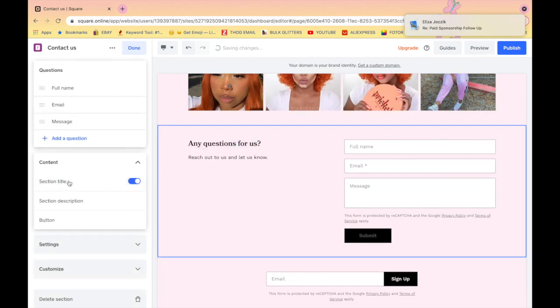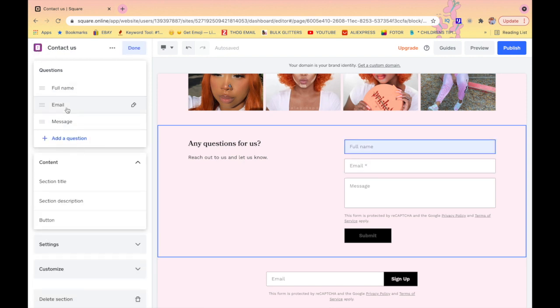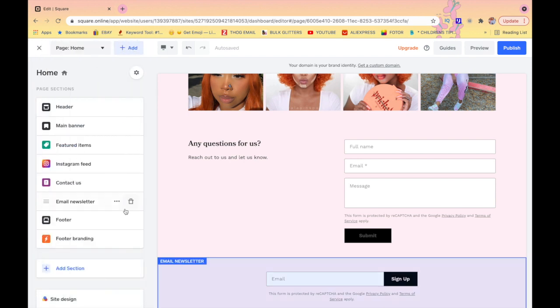So the contact form, I think, is well needed. You can offer a coupon code to your customers in this section here, or just if they have any questions. And if you want to collect the full name or just the first name, the last name, you would fill that out there. And also you put the message, and you can change the question, like I said, if you wanted to. So yeah, that's that.